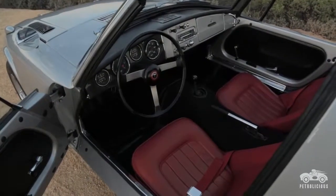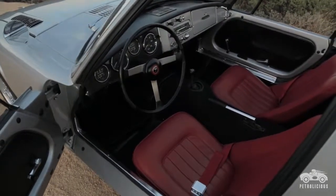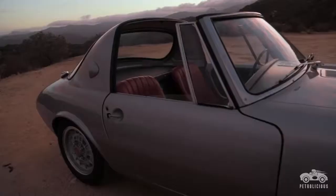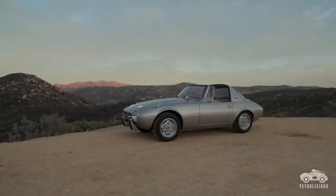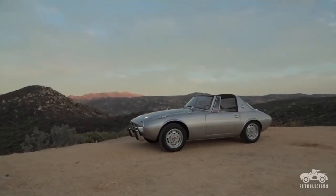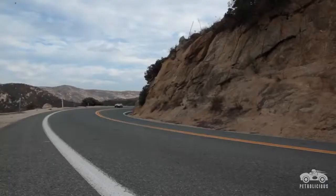It has actually aircraft aluminum seats. They look with the rivets just like you would see on a period 1960s or 50s airplane. This car weighs 1,268 pounds. It takes a lot of engineering in the 60s to hit something like that.